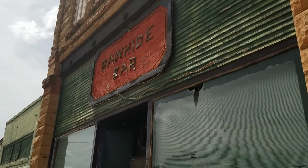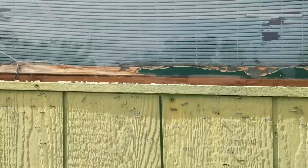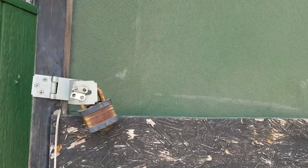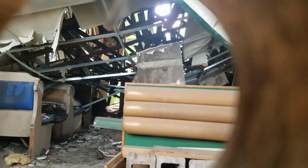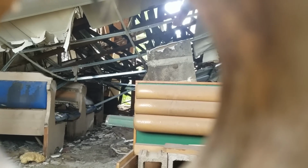This one says the Rawhide Bar. See if you can peek in there a little bit and see anything. I can't see, so I don't know. I looked in this little hole earlier and I could see some booths or something in there. Major ceiling collapse there. See some of the old booths like for when it was like a restaurant bar maybe.